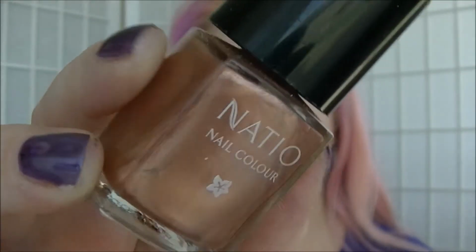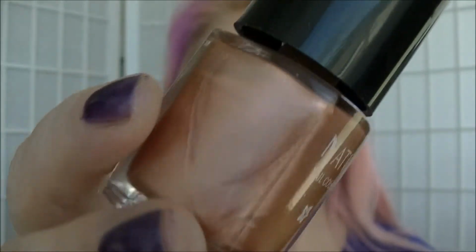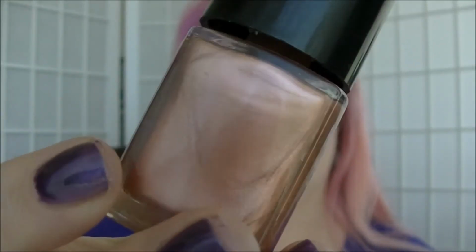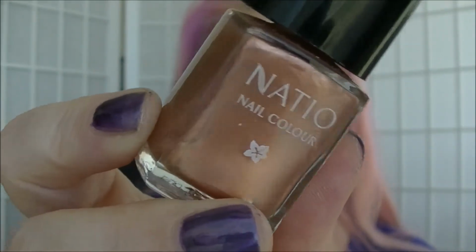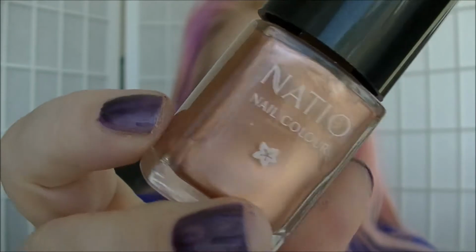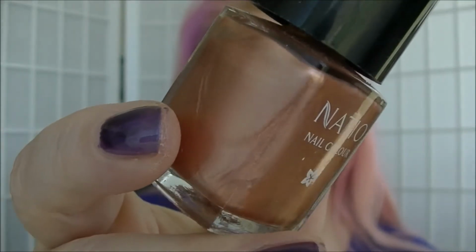Next I wore Natio's Lychee, which is sort of a coppery shade. Natio is an Australian brand. It's quite a nice polish. It is a bit sheer and a bit thin, but it still looks really pretty on the nail.